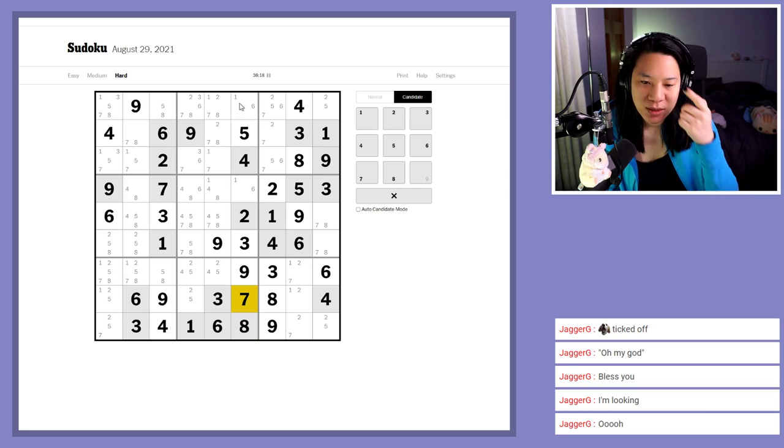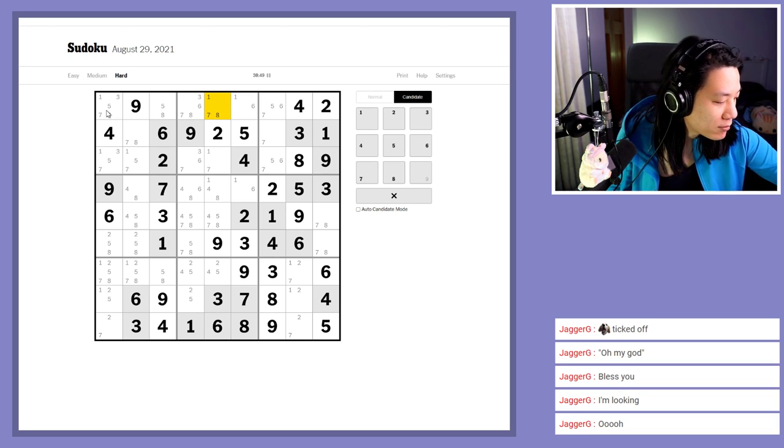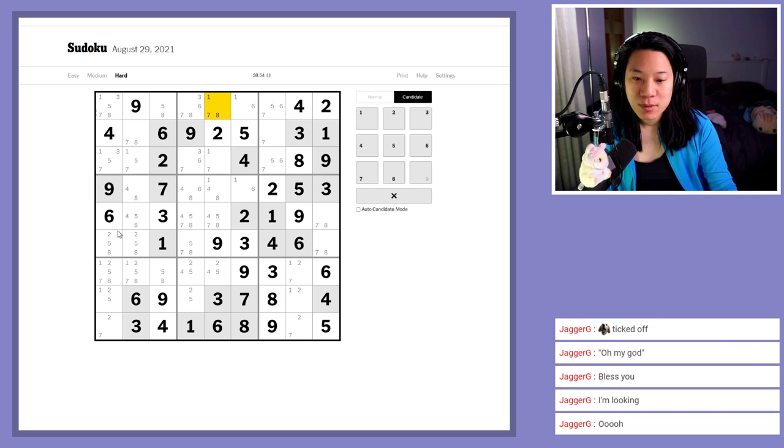7s. Didn't we place a 7 somewhere? No, we placed a 2. Can we do anything with the 2s? These can't be 2s, unlocked a 2 up there, and a 5, which means that's not a 5 anymore. 1, 2, 7, 5. What now? That means this is a 2. Unlocks 2s over here, pair of 2s.